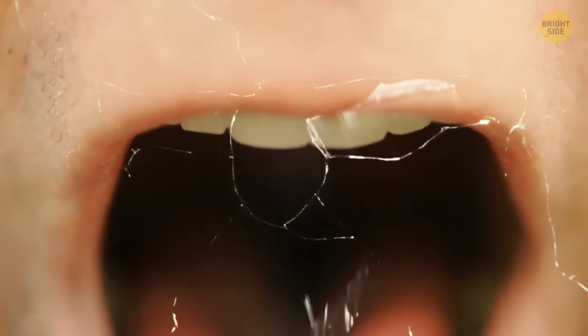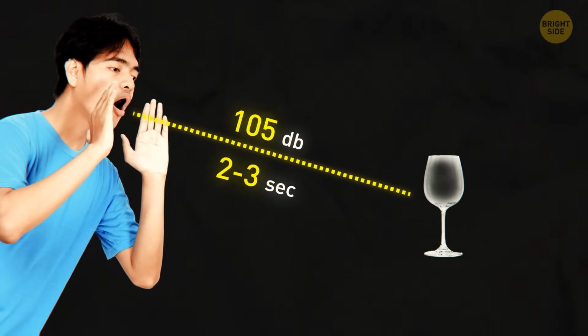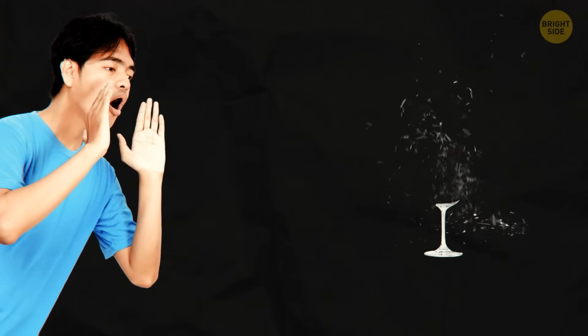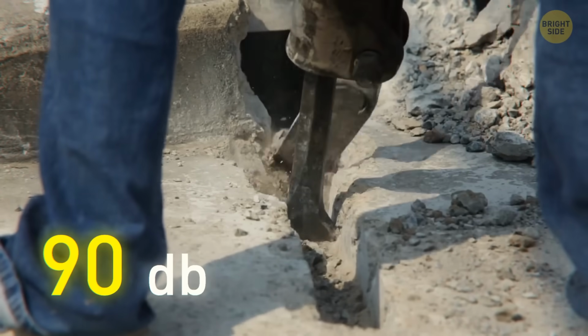You can actually break a glass with your voice, but it's quite hard. The volume of your scream must be at least 105 decibels, and it must last about 2 to 3 seconds. The jackhammer works at a volume of 90 decibels.